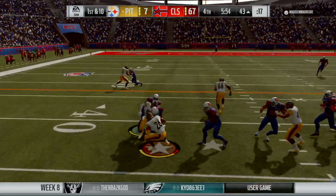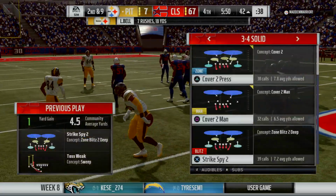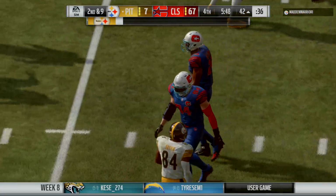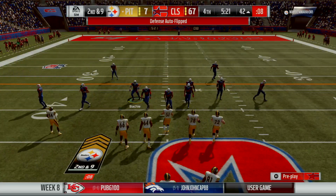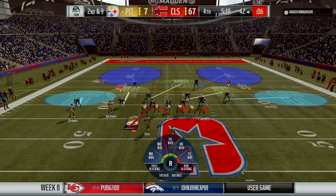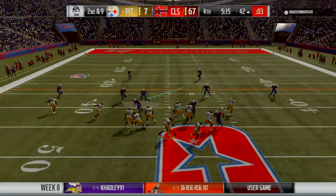Now a 1st down carry by Bell. And he'll be brought down at about the 42. Just a yard on the 1st down carry, so it's 2nd and 9. He continues to struggle to find a crease to break off a big one and might need to just put that aside and just try and ram his way forward and get what he can.